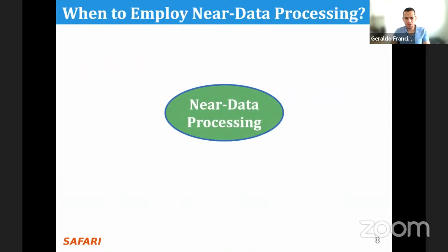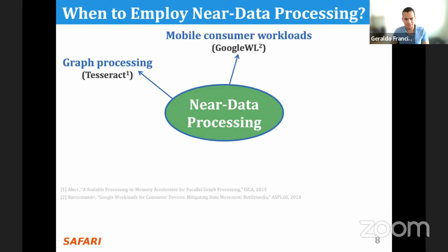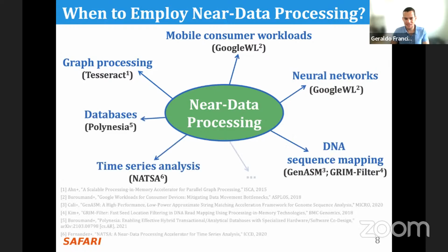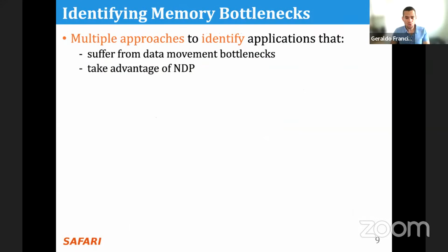So when should we employ data processing? As I just showed here, there have been different data processing architectures proposed for general purpose computing or neural networks, but there are many proposals, particularly from academia, that propose new data processing for varying application domains, like for example graph processing, mobile consumer workloads, neural networks, DNA sequence mapping, databases, time series analysis, and many more. All those works rely on different methodologies to identify memory bottlenecks in a system.